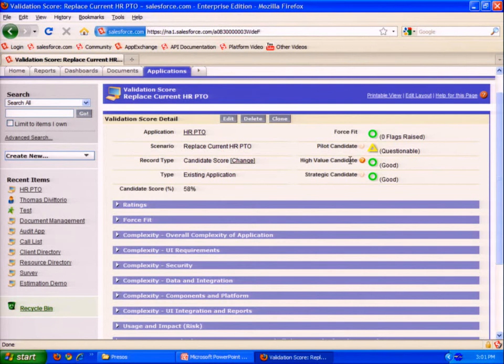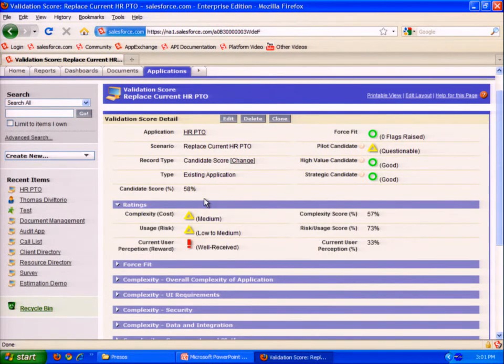It's a questionable pilot candidate, but it is a very good high-value candidate as well as a strategic candidate. But if I wanted to drive a little bit deeper and look at what makes up this score, the candidate score is made up of really complexity, usage, and the current user perception.